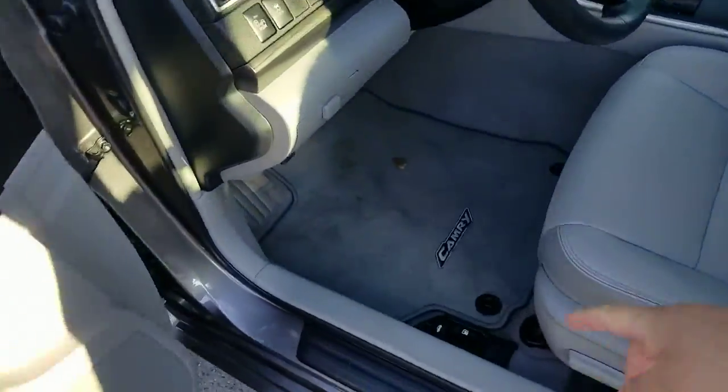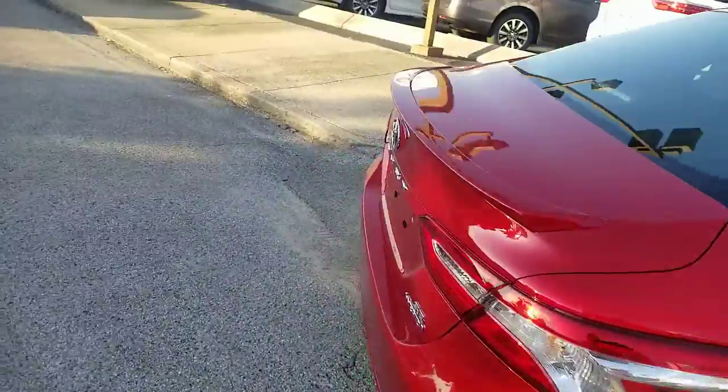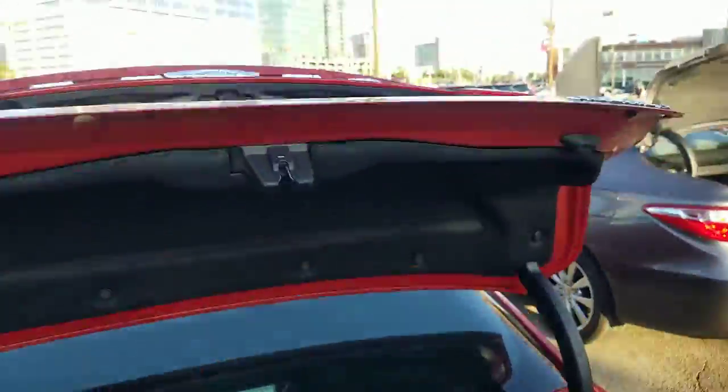Also I'll show you your trunk. You open your trunk this way on this one, and also you can do it up here, by the way. The other one has a push button that you can open on the dash. But both of them have that little switch right there.